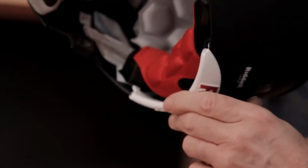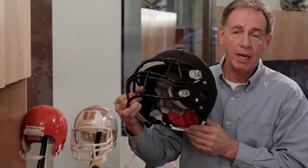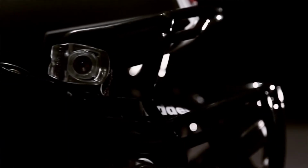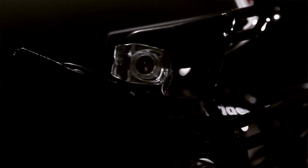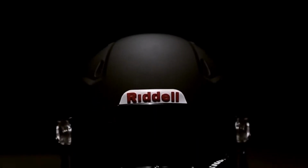The 360 has what we call an occipital lock liner. It is a separately inflatable liner, and it helps to prevent the rocking of the helmet front and back, especially upon impact. First and foremost, we're about protecting the athletes, and in return, a properly fitted, highly protective helmet is going to help that athlete perform better on the field, and that's kind of how I've always seen it: protection and performance go hand in hand with the athlete.